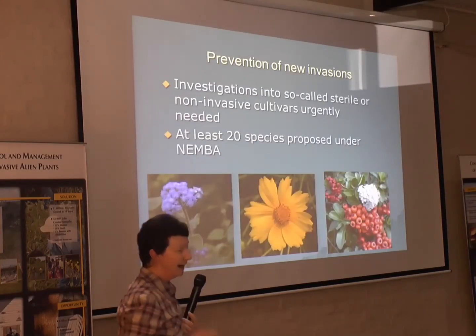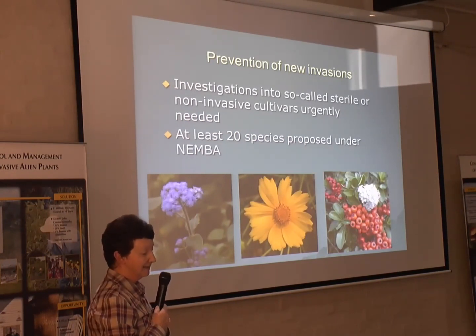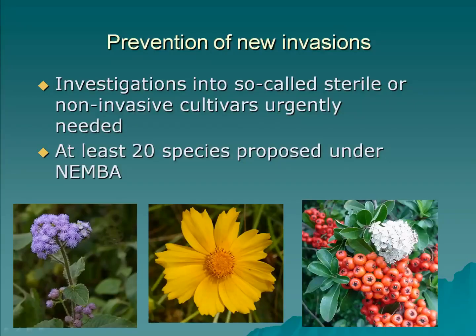And now, my last appeal, this is really bothering me, about preventing new invasions by investigating so-called sterile or non-invasive cultivars. Every time I've been involved with the listing of species for legislation, the horticulturist will come in and say, no, but we've got a cultivar of this species, it isn't invasive, and it's different. But we need to show this. Are these really any different?